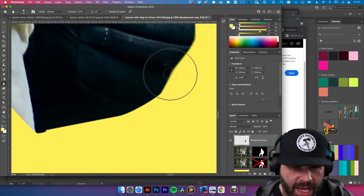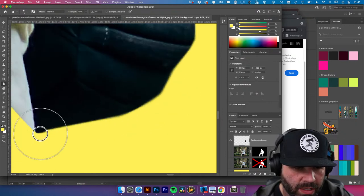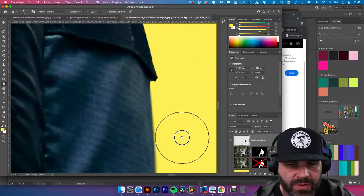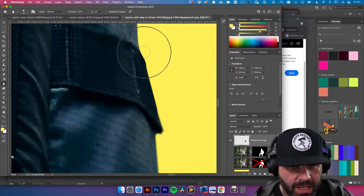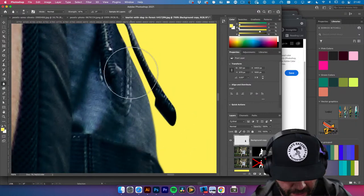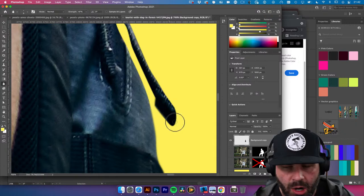And just kind of soften up that edge a little bit to make it look more realistic. Okay, so it's pretty labor intensive, but if you're trying to really make it look good and you've got a difficult background you're working with, sometimes this is the best approach. So I hope it helps somebody.